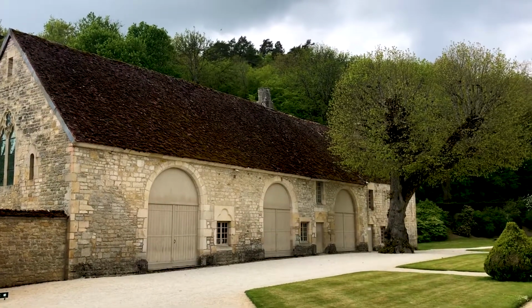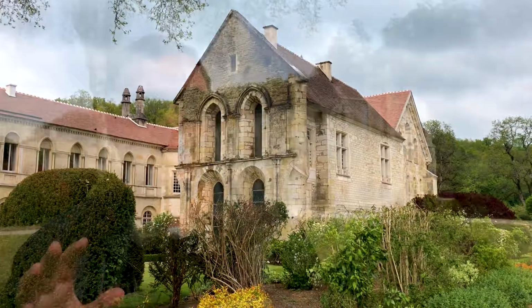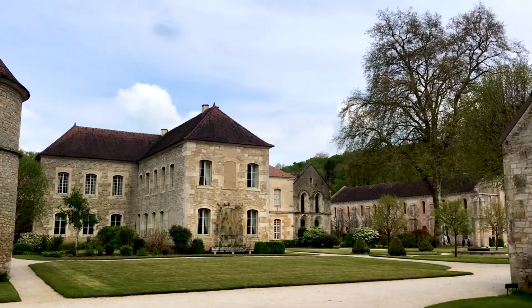In the 19th century, it was bought by a private family who set about restoring it, and they actually still own it today. And they did such a good job restoring it that it's been used as the setting for some TV and movies. Unfortunately, nothing that I recognize, mostly French productions. But still, it's great to see how a medieval monastic community would have looked and operated.